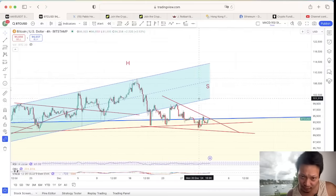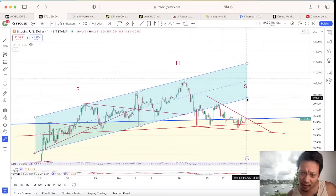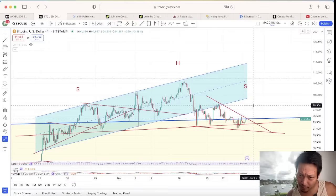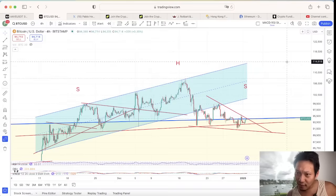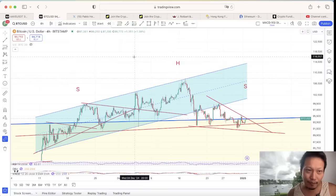Well, it's because it's the bottom of this rising channel, right? 101K. I'm expecting to get rejected here, 101, 102, and boom, pull back. That's wave one, and then possibly, when we hit that, I'll reassess. Possibly wave two, the 114, 115K area. Okay, I'll show you why I'm saying this would be the case.